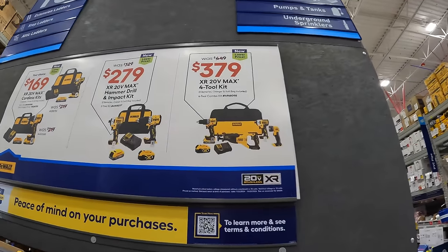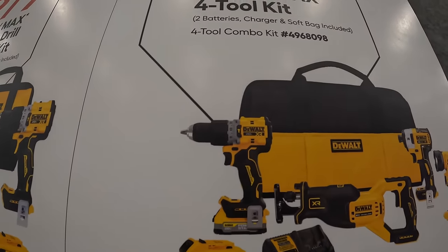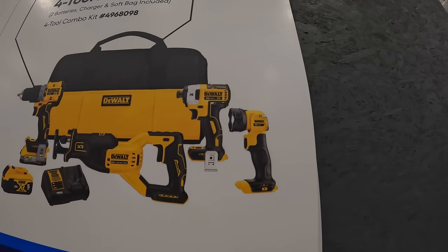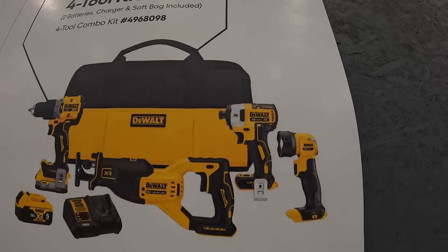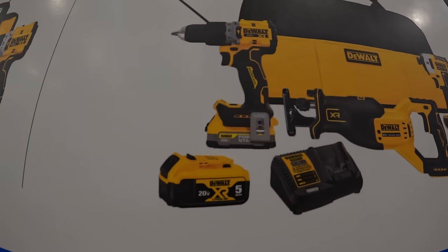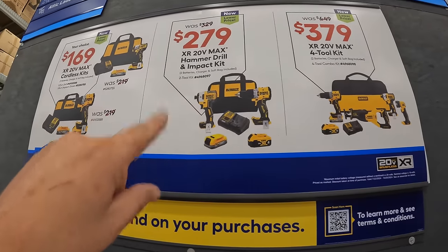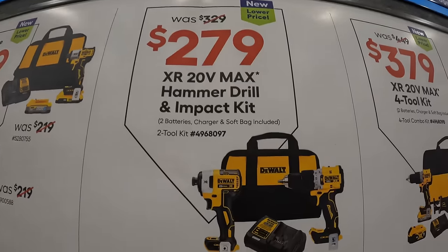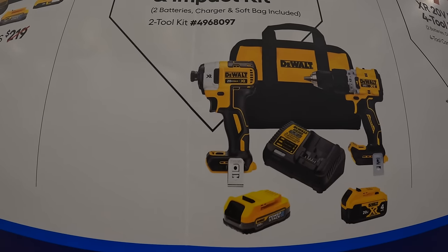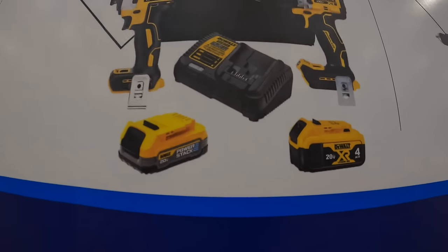They do have for $379, was $449, the four tool combo kit: the compact XR hammer drill, full-size reciprocating saw, the work light, and an XR impact driver. That is a much older model. A 5 amp hour battery, 1.7 amp hour power stack battery, charger, and a bag. Or they do have for $279, was $329, the compact brushless hammer drill, the old version of the XR impact driver, 1.7 amp hour power stack battery, 4 amp hour battery, charger, and a bag.